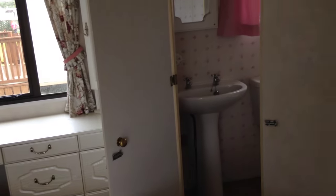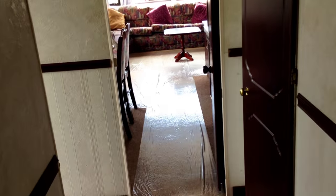Stunning holiday home this, folks. Ideal for first time buyers on Silvercove Holiday Park. If you'd like to view again, contact your site manager here.